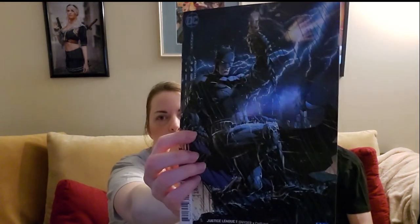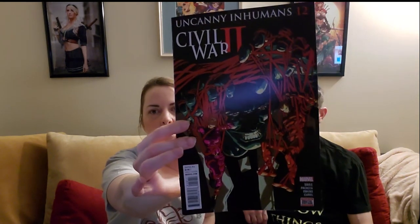And this is the Jim Lee Justice League number 1. Yes. Scott Snyder run. I agree. It's gorgeous. I like Jim Lee. Civil War 2. So this is Uncanny Inhumans number 12. It's definitely a unique cover.